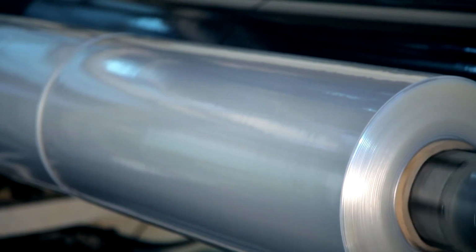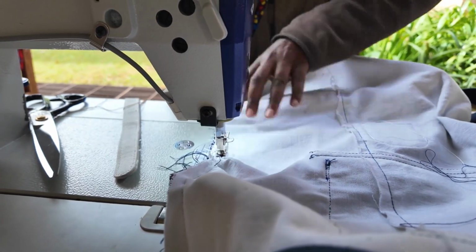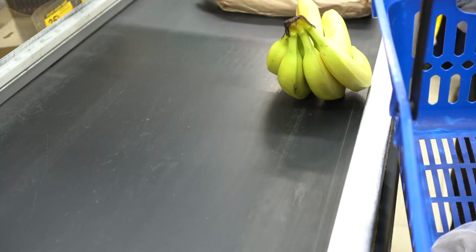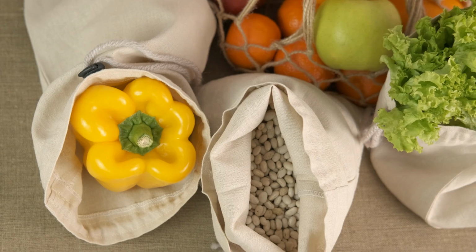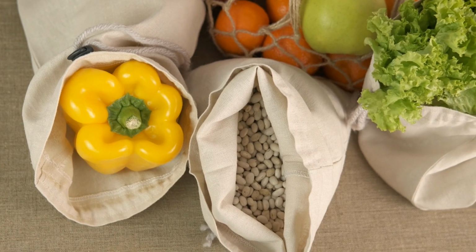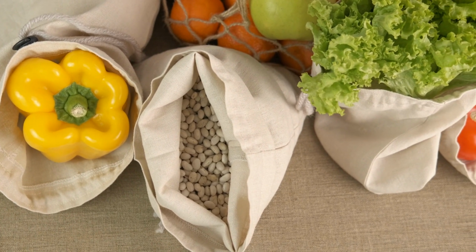Start by making your own reusable bags. You can use old t-shirts or fabric scraps to create custom no-sew tote bags. If you're crafty, you can even sew your own reusable produce bags. This helps avoid the need for plastic bags at the store, which end up polluting oceans and harming wildlife.